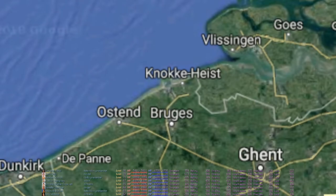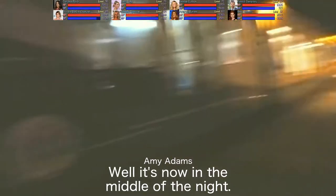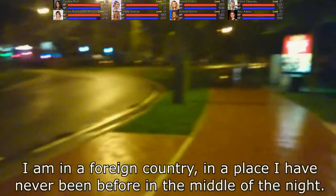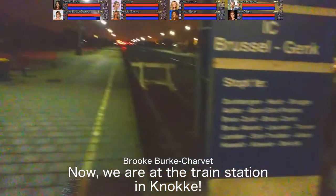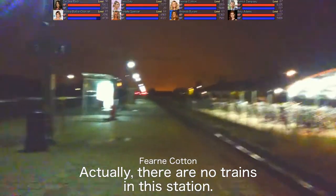Which is just a couple of miles from the Netherlands border, and it is now in the middle of the night. First, let's take a look at Knock train station. It is very creepy cycling around this train station in the middle of the night. There's not much lighting here, no trains. Yeah, very creepy.